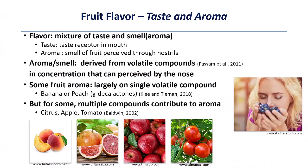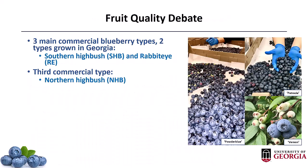So again, the flavor is a mixture of these two items. Taste is what we perceive in our mouth, and aroma is what we perceive through our nostrils. The aroma is derived from what's called volatile compounds. So these are chemical compounds that make up flavor. And for some fruit, the aroma can be based largely on one compound, such as banana or peach. And for some fruits, multiple compounds contribute to the aroma, like citrus, apple, or tomato.